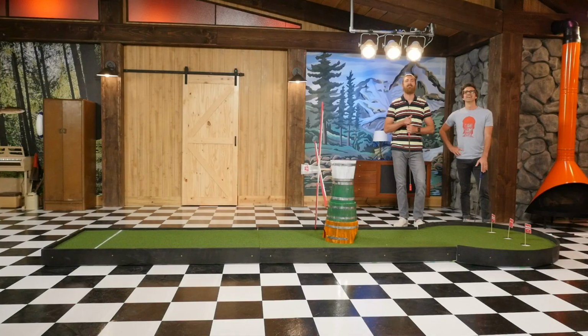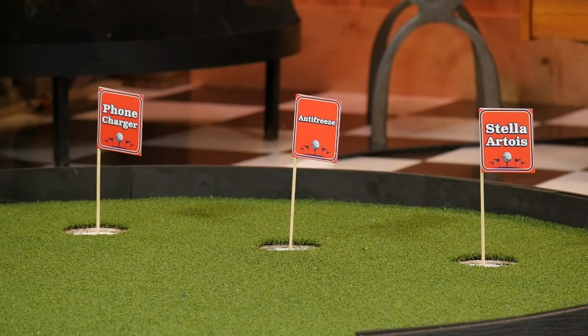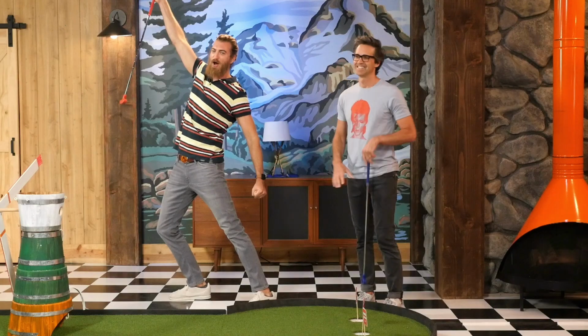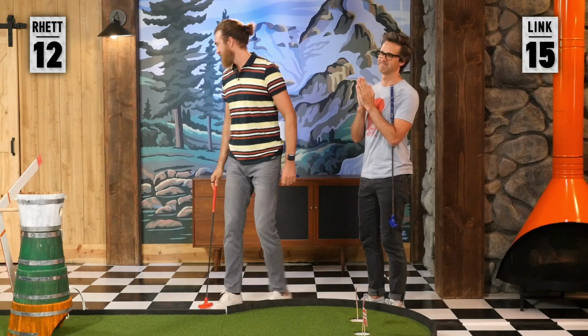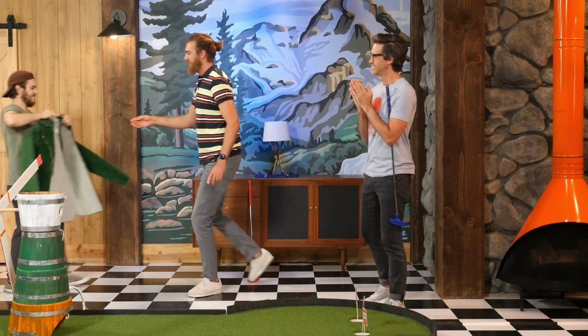Coming in at a whopping $24.99, not including tax, the most expensive item Chase was able to find was a micro USB car phone charger. So that means, Rhett, you get 2 strokes for this round, and Link, you get 4, and that means that Rhett wins the coveted winner's jacket.